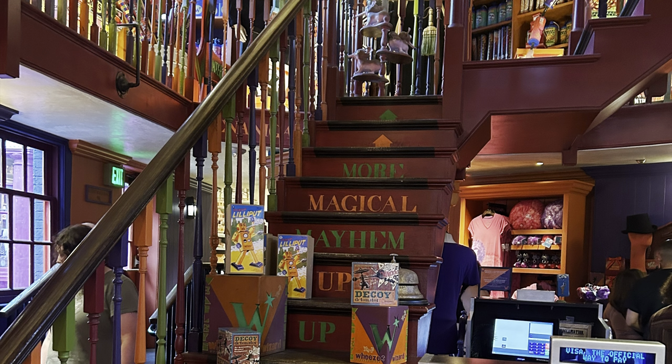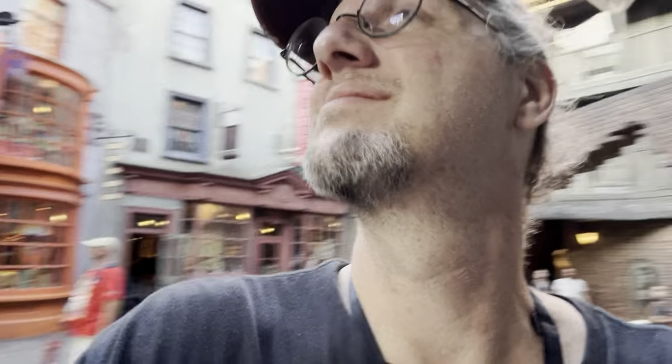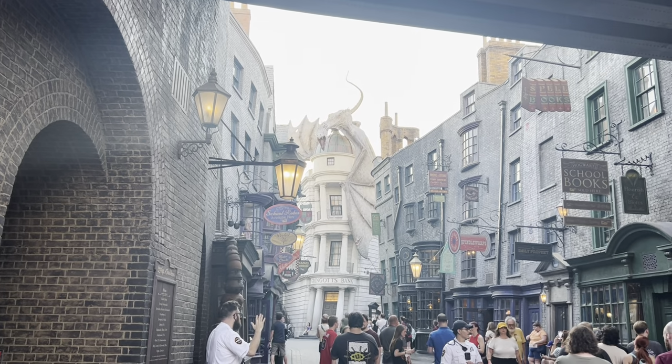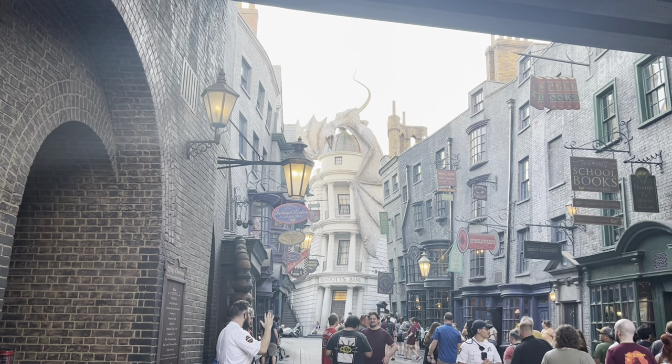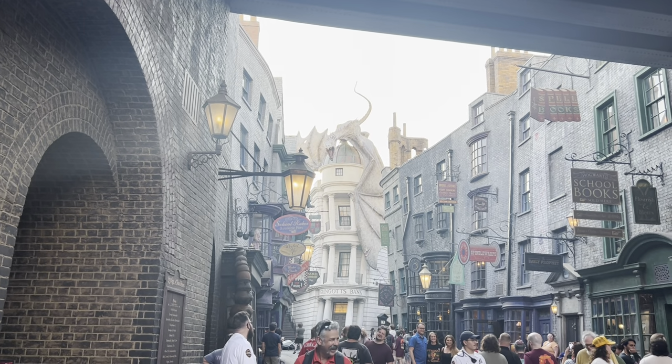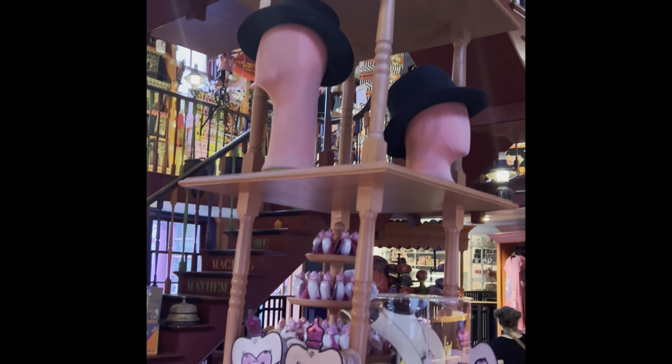Taking a look at the ceiling where the fireworks constantly and persistently torment Dolores Umbridge. And here we have the expression of a Ravenclaw wizard seeing the Wizarding World of Harry Potter for the first time. And I step outside for just a minute and catch the first dragon breath. Make sure you get your Gringotts money.